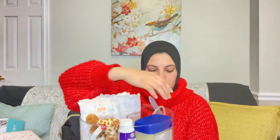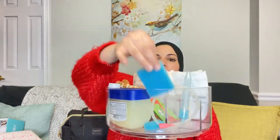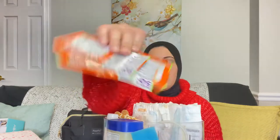I have some ointments here. This one, I have a baby Vaseline. And then I also have the nose section. It's from Frida, the NoseFrida. It comes with little filters so you can change it. And I have some samples of Boogie Wipes.